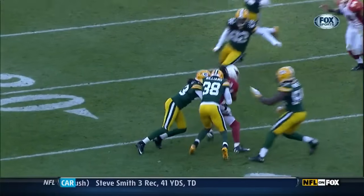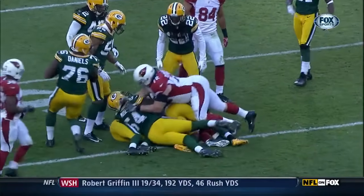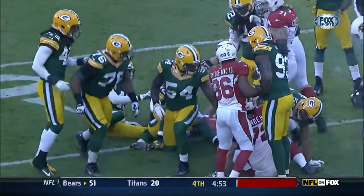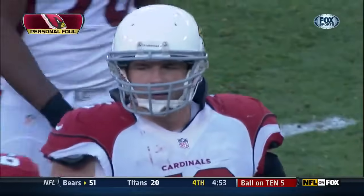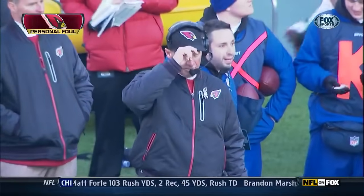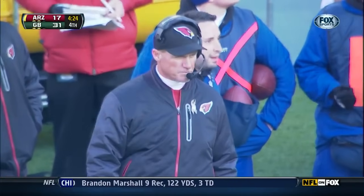Might have been a late hit. After the play was over, personal foul, number 72, offense. 15-yard, half the distance to the goal, second down. So there you go, Rich Ohrnberger making a second consecutive start, guilty of that personal foul, and that marches the ball back just outside the 12.